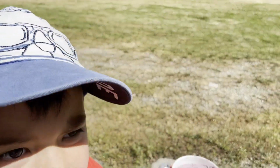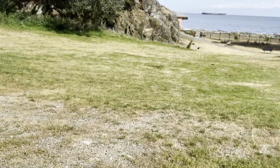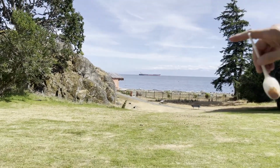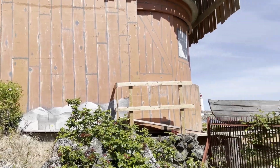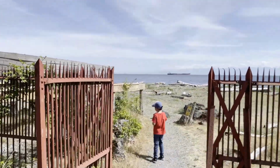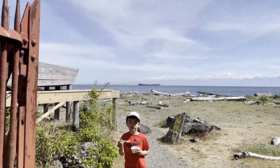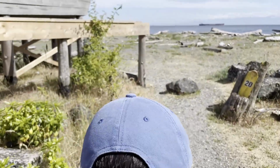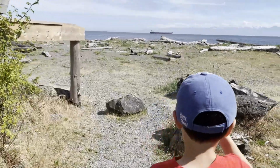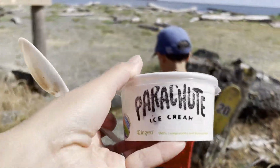Can we buy these kinds? Yeah. I highly recommend just going straight through here into the lighthouse. Okay, let's go to the lighthouse now. Oh, that ice cream so yummy. Yeah, mine too. From Parachute Ice Cream.